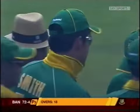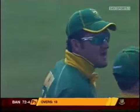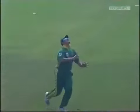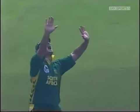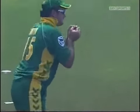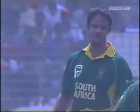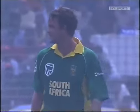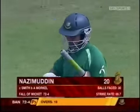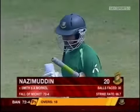I just can't understand the mindset of these Bangladeshi batsmen. Last ball of the over, he just played up a shot and he takes a walk. Look at that, walking across and then getting the toe end of the bat. That's terrible batting. And I'm going to take that, says the captain. Big palms and wood. Straight into that. Another wicket. He's happy. And Bangladesh are deeper in trouble. Nazimuddin out for 20. And it's 72 for 4.